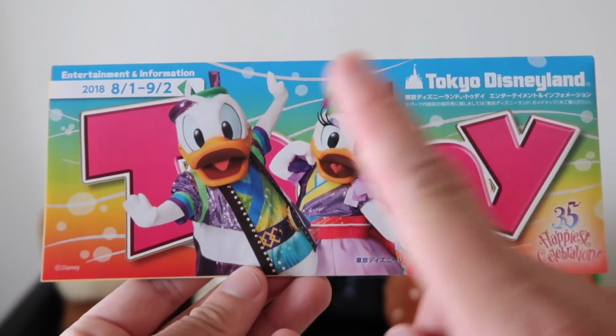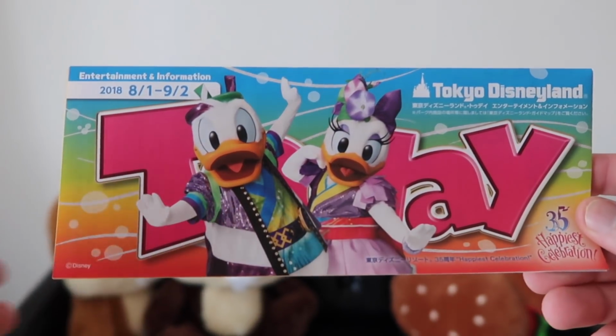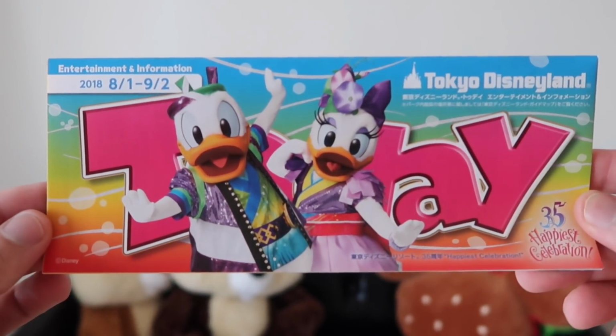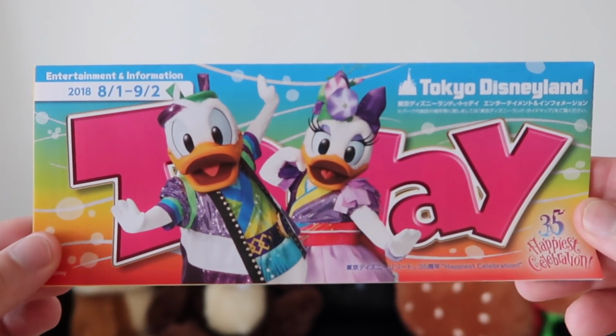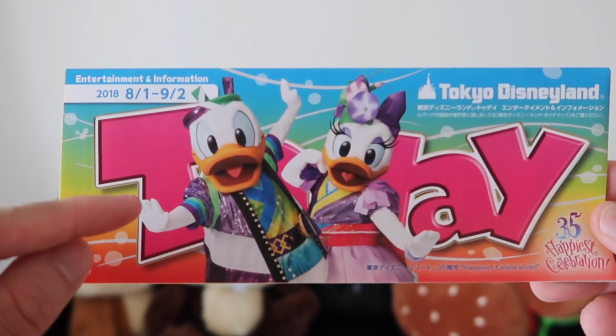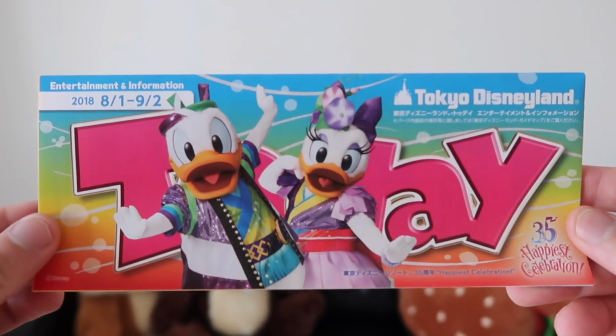Today I'm going to show you what's new at Tokyo Disney Resort for the month of August. First up, let's look at what's new at Tokyo Disneyland, and I'm going to take you through the Today Guide, which is a free guide that you can pick up at the turnstiles when you go into the park. There's one for Disneyland and DisneySea. The reason for this is because it is very detailed and it's only in Japanese, so I'm going to take you through it to show you what is new.